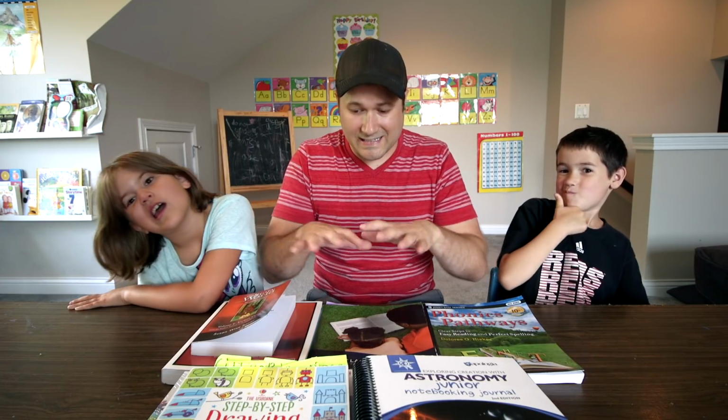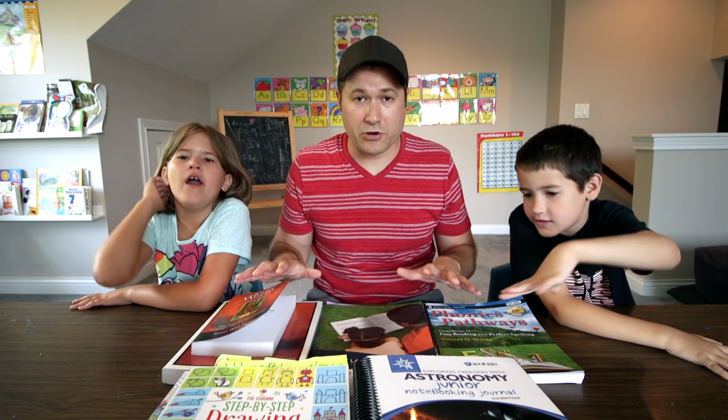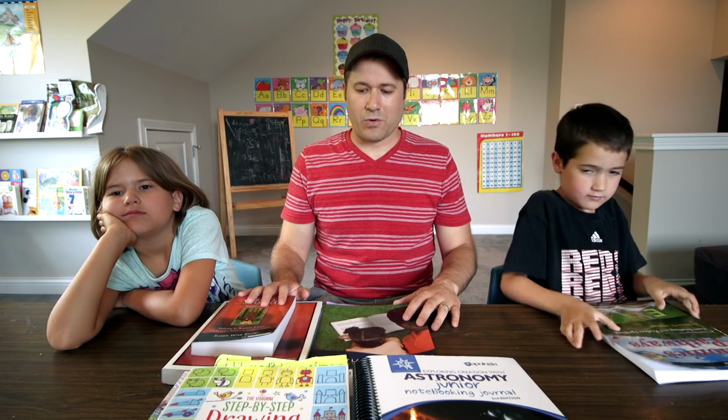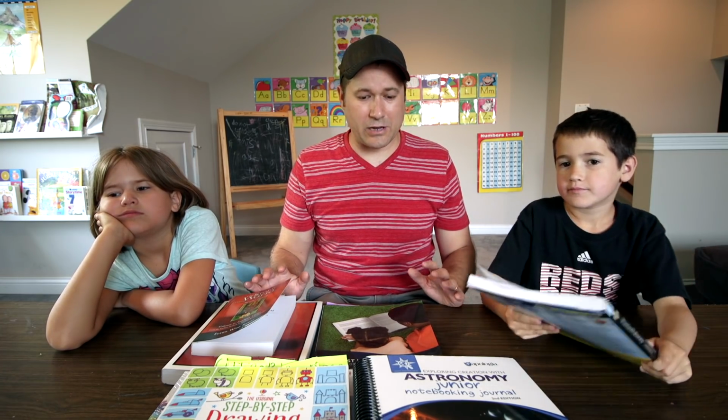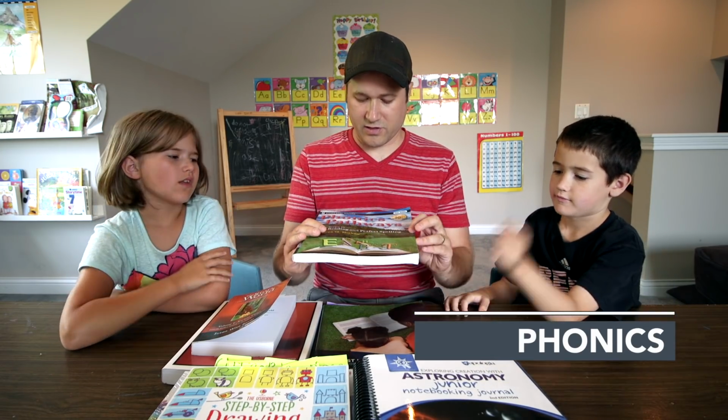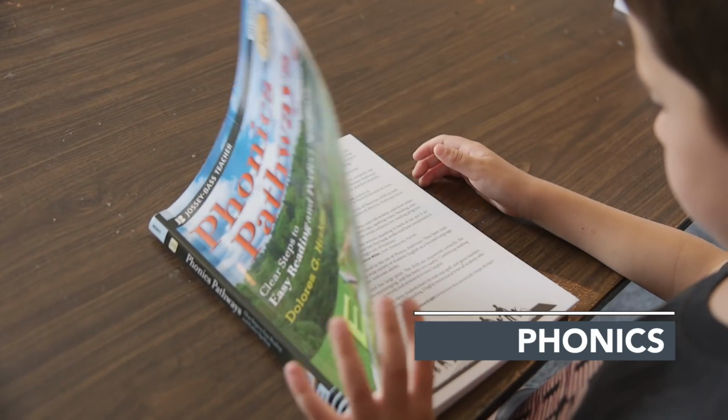Nice. The rest of the stuff here are things that were part of the curriculum kit and are books that we didn't really use that much, because they're not really required. They're fun to do, but let's walk through what we didn't really use. Now this one, Phonics Pathways. Zeke used it a lot.